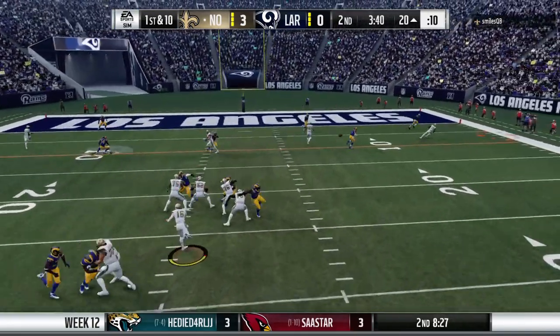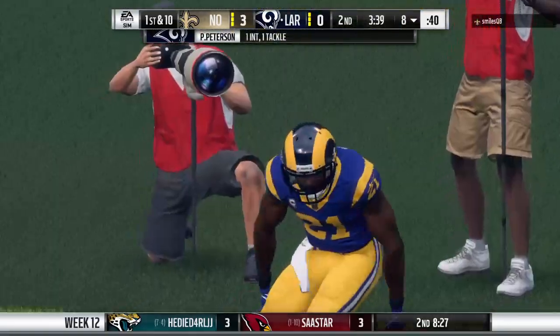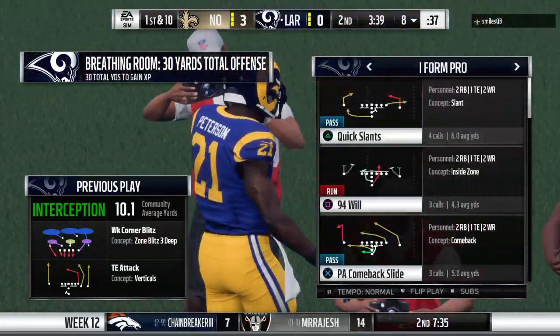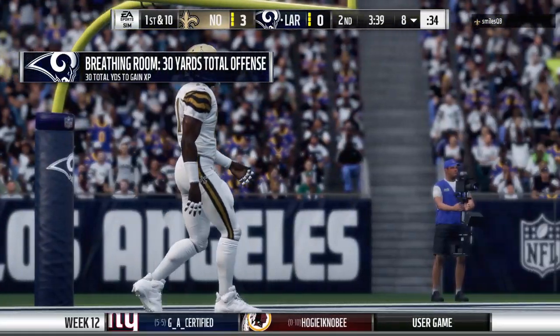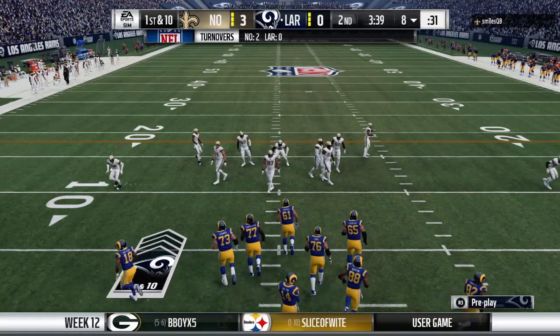Out of the gun, Goff. He rifles one that's intercepted. Good positioning, and it's picked off. So that's back-to-back drives where they've thrown an interception. Ordinarily, we look at the offense and say, what's going on with your scheme? Maybe we should look at the defense and just give them a whole lot of credit. They've got them frustrated right now.